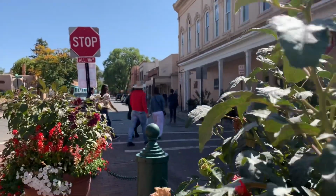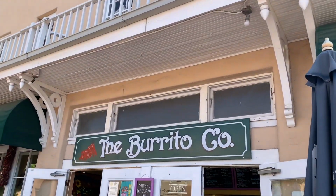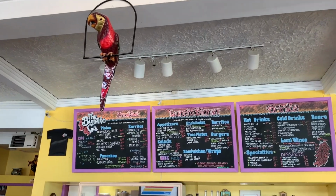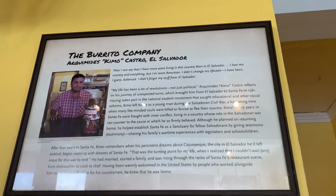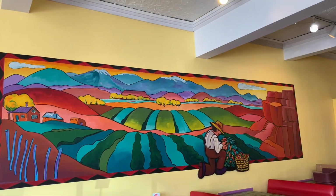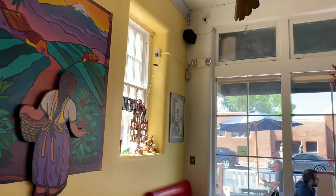All this walking around had us starving though, so it was time to try out the famous and delicious New Mexico cuisine. Located on Santa Fe Plaza, the Burrito Company is a family-owned restaurant that was established in 1978. In 2006, chef Archimedes Kimo Castro, his wife Eleanor, and 2 daughters took over the restaurant. Since then, Chef Kimo introduced a wide range of dishes from his own El Salvadoran roots, in addition to this restaurant's international menu.